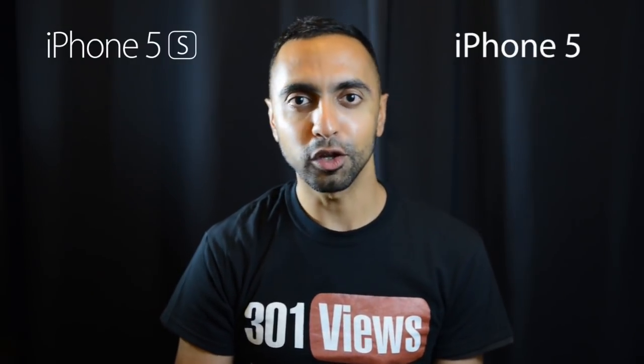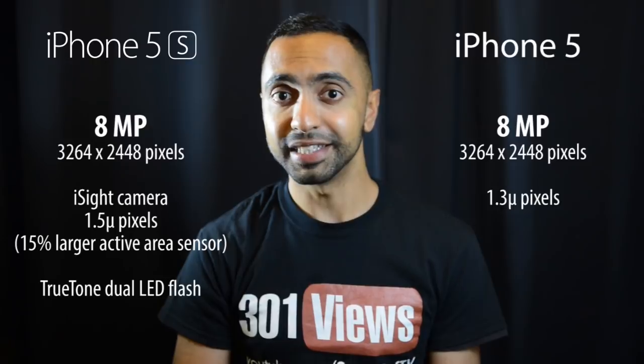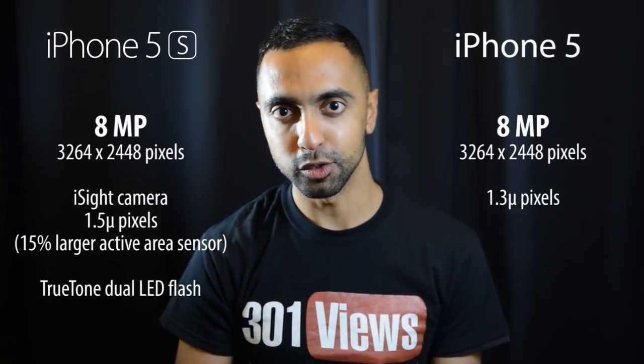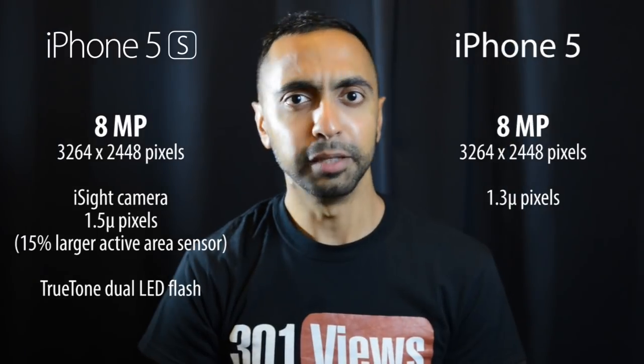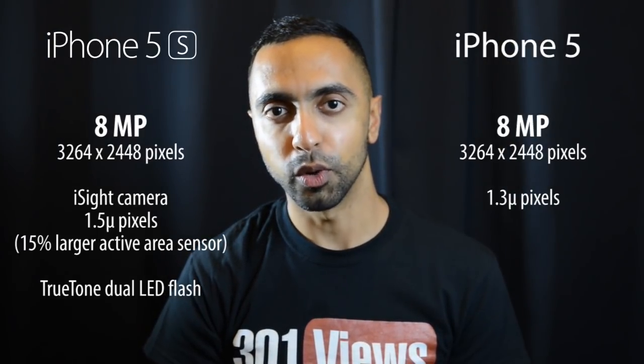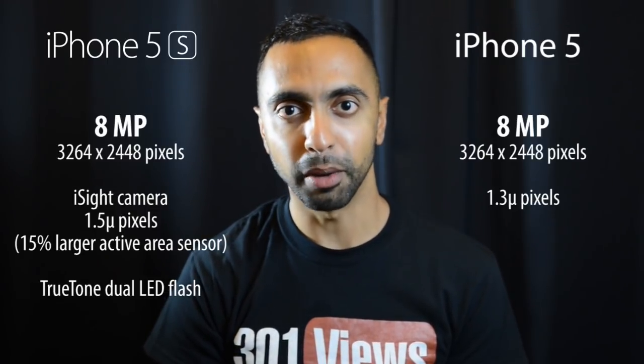Now there have been lots of improvements in terms of the camera, the rear facing camera. Although it's still 8 megapixels, so the same resolution, the pixels are larger, and the sensor is 15% larger. The pixels are 1.5 microns each, whereas the iPhone 5 has 1.3 microns each, so larger pixels are going to give you better low light performance.